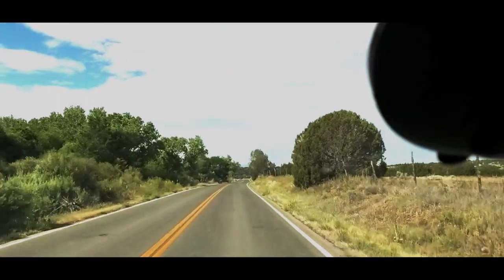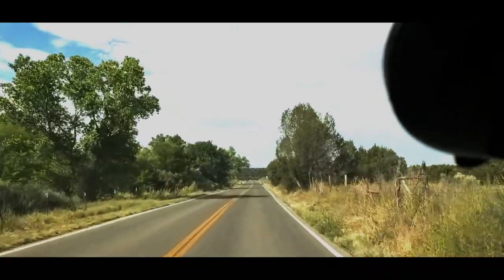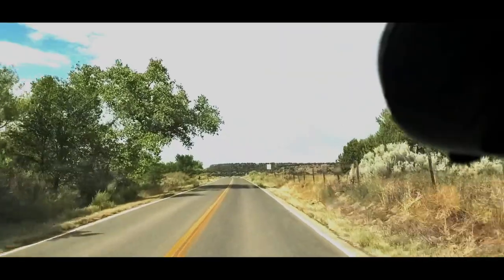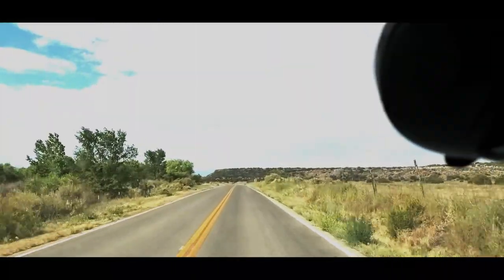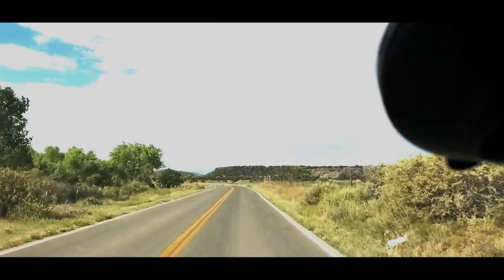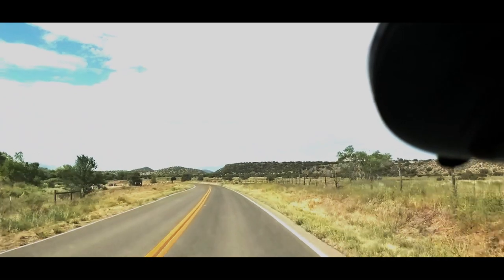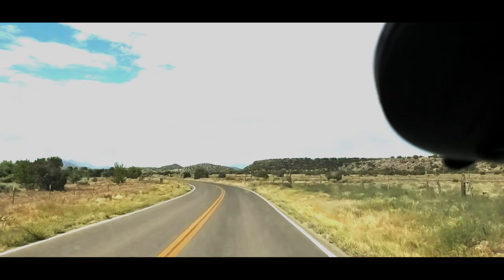And we're getting close now to the access to the trail. As you can see up ahead there, and just to the right of the road, you see all the low rock, not exactly cliffs, but outcroppings all along that kind of low mesa there. And that's where we're going to hike around.